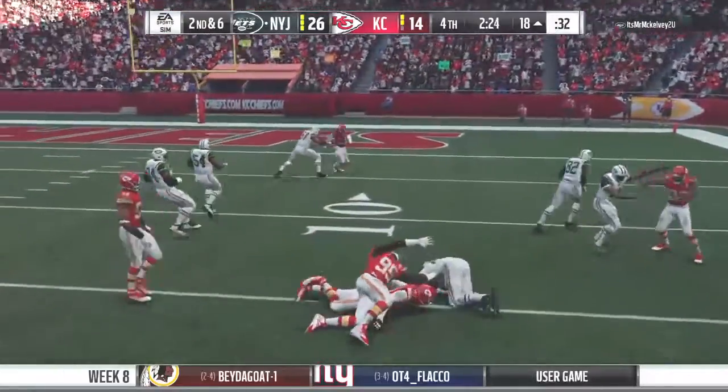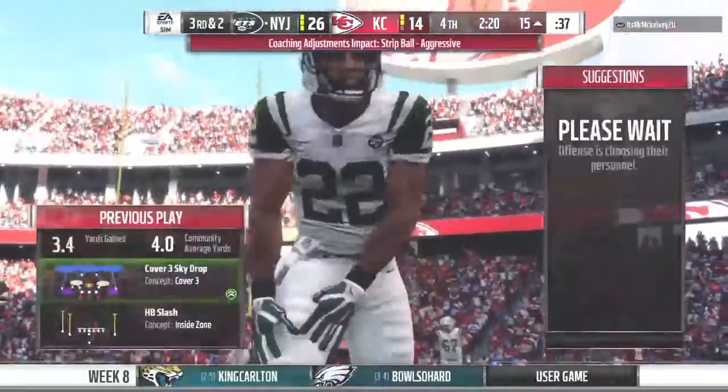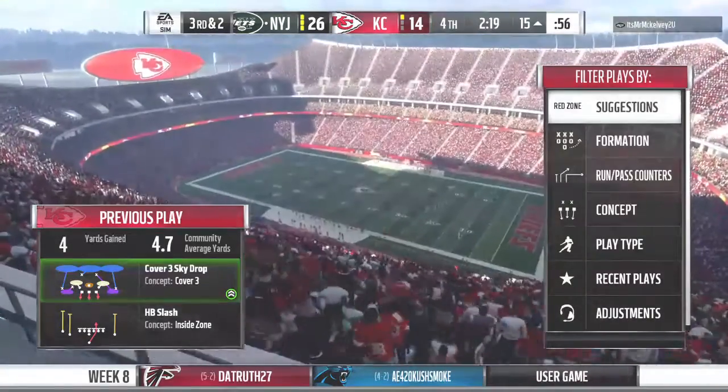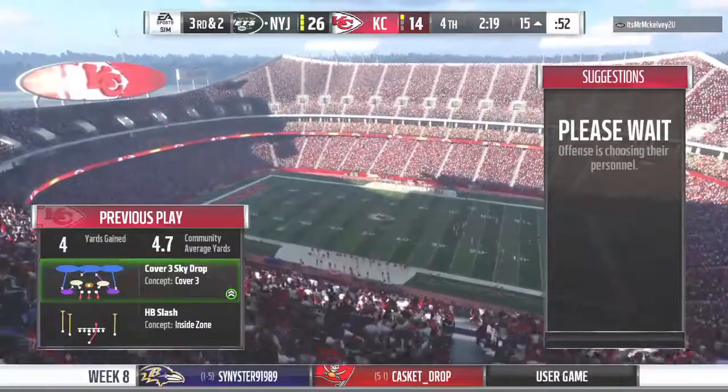Now a run with Forte. And he'll take this down for about 4 yards, down to the 15. And this defense here going to burn their second timeout. But you can also factor in another timeout that they'll get when the clock stops at the 2-minute warning.